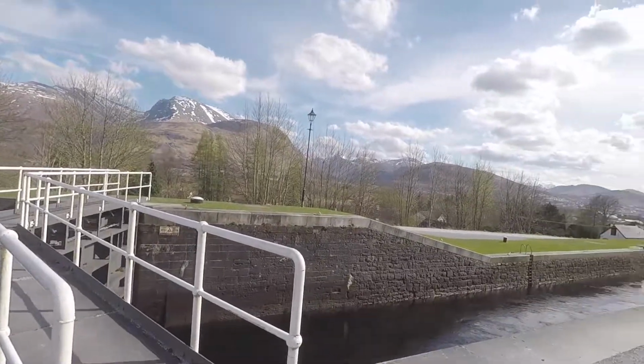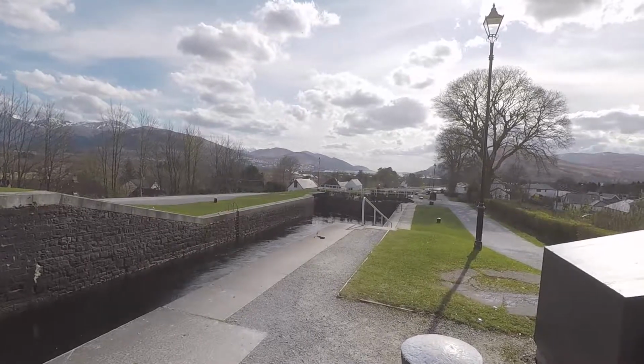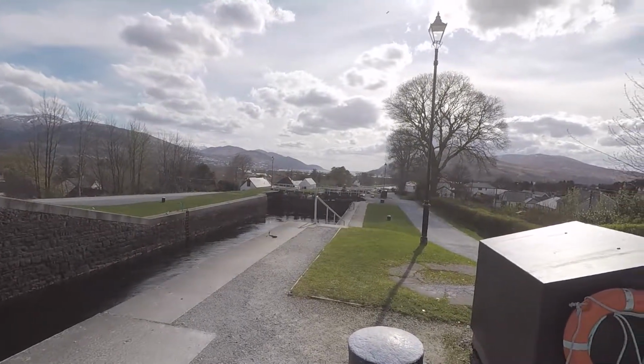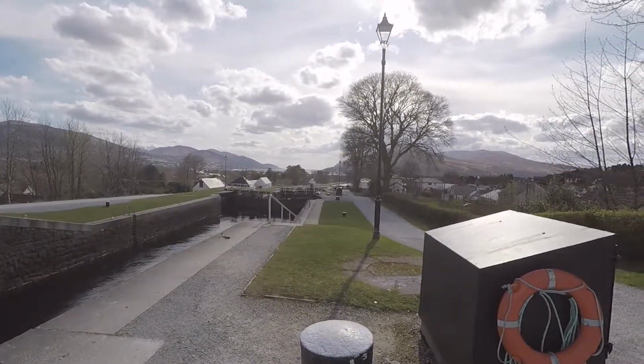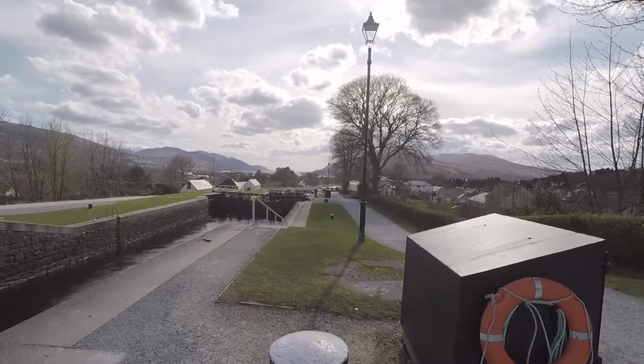This is us going for a wee wander now to go and have a look at the staircase. There's Ben Nevis, and this is the staircase from the top. Neptune's Staircase, as it's called. All the locks, with the exception of the top lock, are identical.